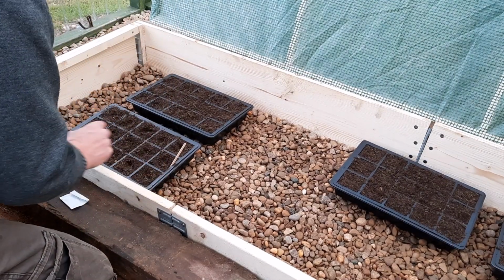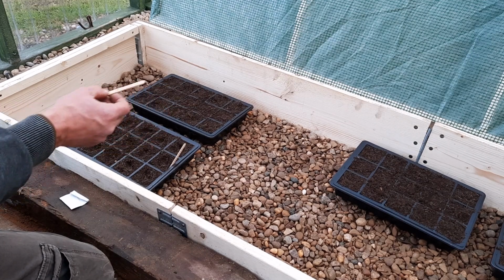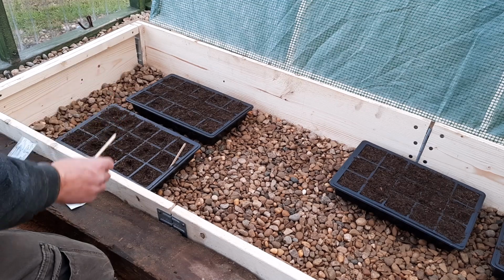Well, the joys of live video. I've got all my trays in the raised bed. I'm going to use just these two. I'll do one tray of cauliflower, one tray of cabbage. I've got my little labels there to say when I planted them and what they are.